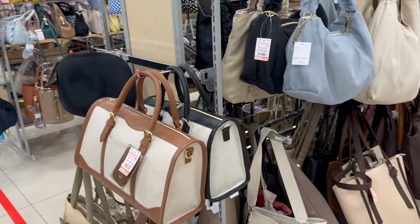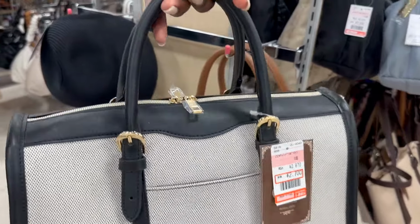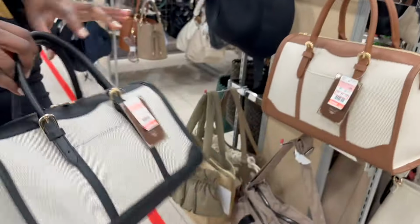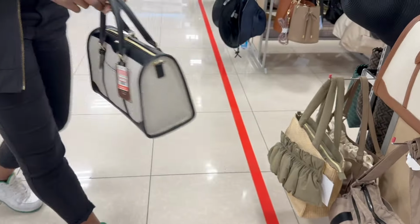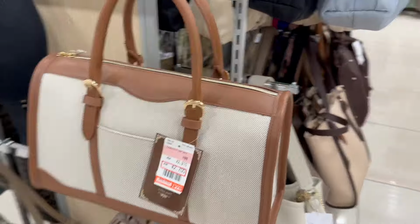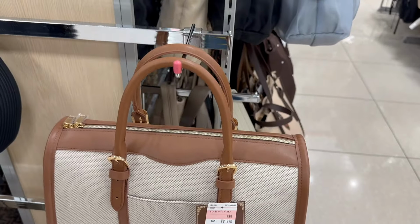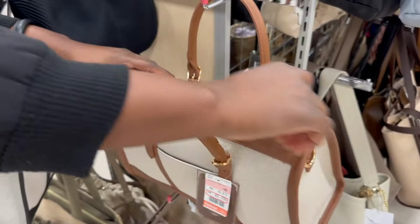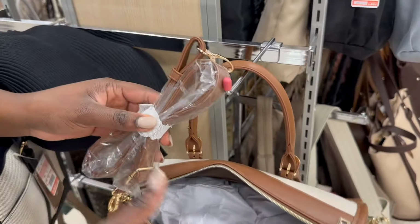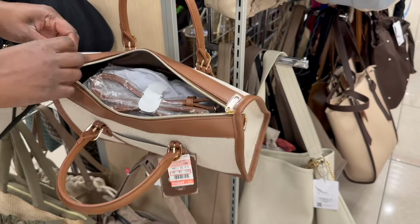Now let's take a look at some more handbags and totes. As you can see, still below 3,000 yen. So this one can be worn two ways. You can carry it in your hand, or it also comes with a strap that you can put over your shoulders. So I like the versatility of this one, and it comes in two colors, black and brown.